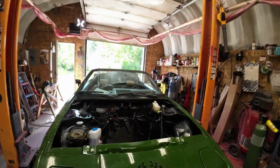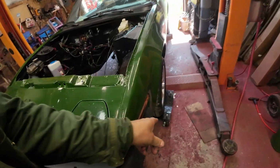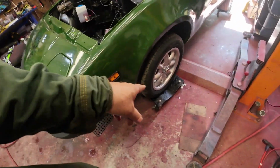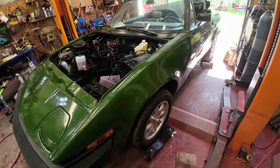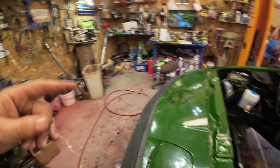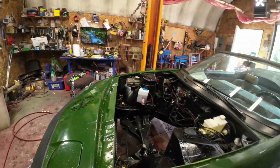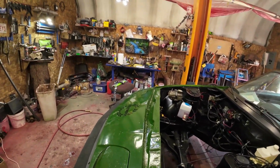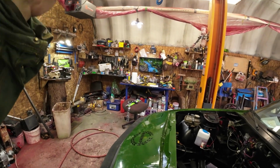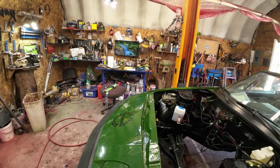So what I'll have to do is raise it a little bit, take it off these wheelie things, push it back until it's far enough back that that thing there can come down, and then push it forward again onto the underneath the motor. So I'll lift the motor up, move the car underneath it, and then go from there. See how that works out.